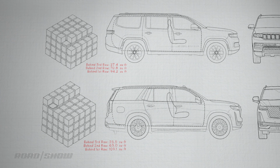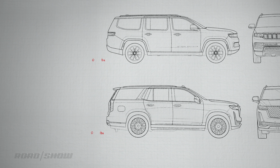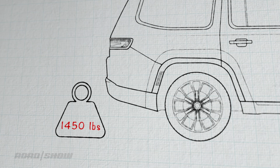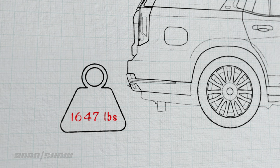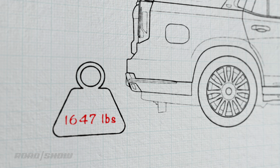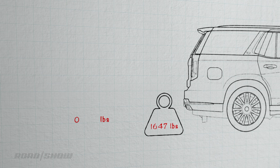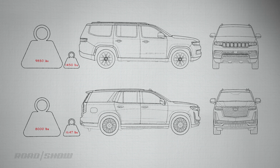When it comes to doing full-size SUV stuff, the Grand Wagoneer, which remember is only offered in full-time four-wheel drive, can carry 1,450 pounds of payload. The Escalade, a bit more at 1,647 pounds. Flip-flop it when talking about towing, the Jeep can tow 9,850 pounds, the four-wheel drive Escalade a max of 8,000 pounds. So I'm going to call this one a tie since neither really completely takes the category.